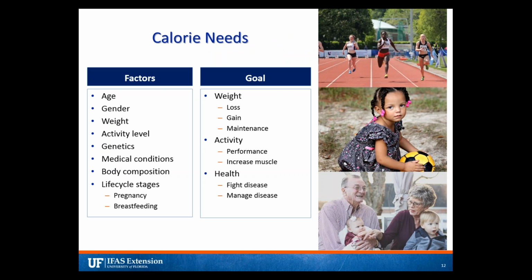And what determines how many calories we need? Well, there's a lot of people that will debate this, but there are so many factors that determine what we need, and that's why if you see a standard diet that has a number and says this is what you need, it's really not taking into account you as an individual. First of all, there are the individual factors: your age, your gender, your weight, how active you are. If you're more active, you're going to need more calories. Your genetics, unfortunately, we are born with a certain metabolism based on what our parents have. We can change that by adjusting things like our activity level and our weight, but at the end of the day, it's what you start with, so you can't really change your genetics.